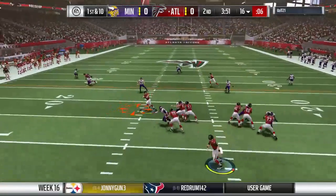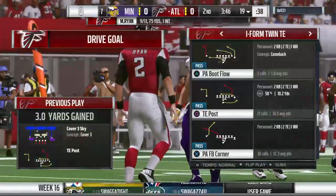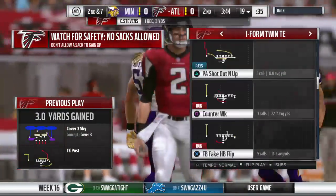Now Ryan on first down. It's a short one here, complete to the tight end. Give him 3 on the play, and it'll bring up a 2nd down.